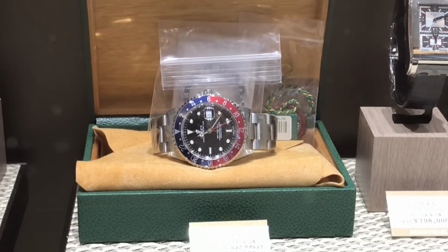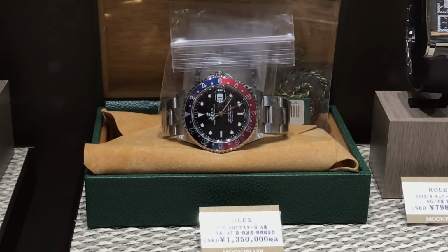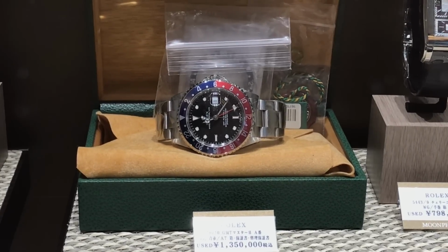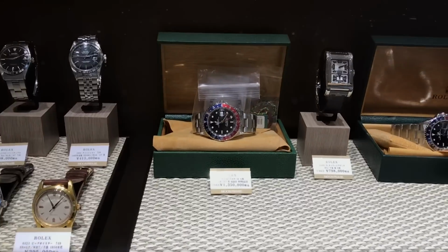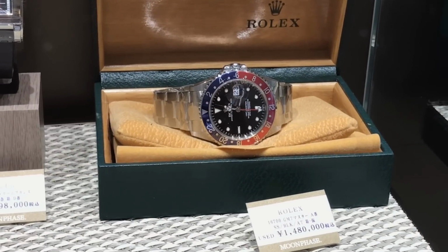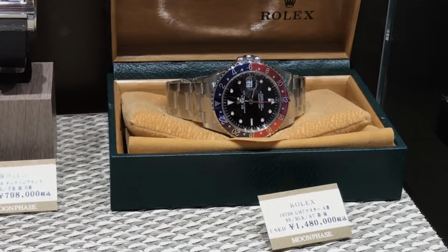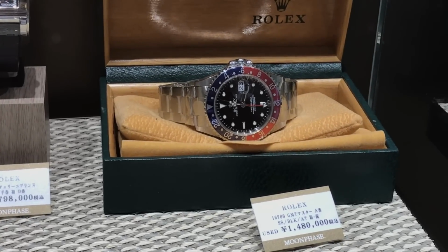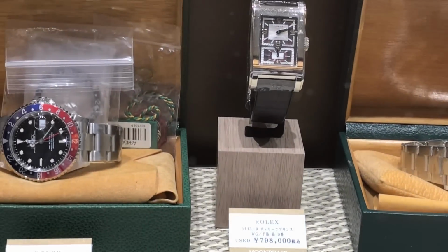3, 4. While Jason was paying, I checked out some of the Rolexes in the shop. This is a 16710 Rolex GMT-Master II, A serial, which is what I have. You can see it comes with an extra insert. My guess is it was born all black and then changed to the Pepsi. Here's a 16700 GMT, and you can see this is a Swiss-only dial. This is probably one of the last 16700s. Most that you see out there have the tritium dial.